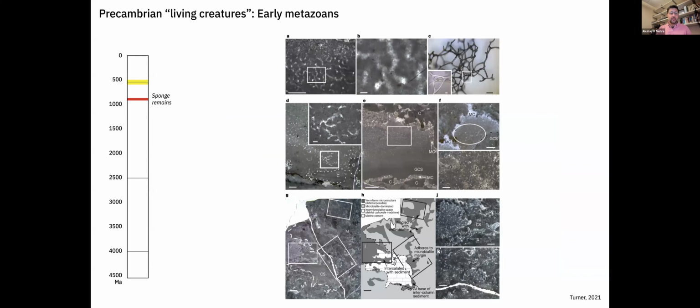I want to point out that these fossils themselves are also enigmatic and interesting and challenging to decode. As we get closer and closer to that boundary, we start to see evidence of what might be metazoans. This is a paper by Turner from 2021 that suggests that these keratose fabrics, so you can see in panel A, are actually the remnants of sponges that are coexisting in a microbial system.